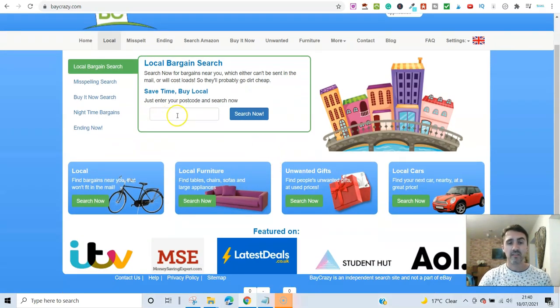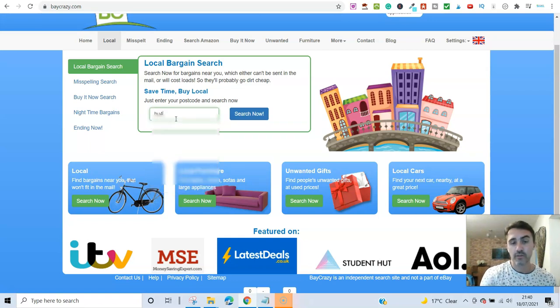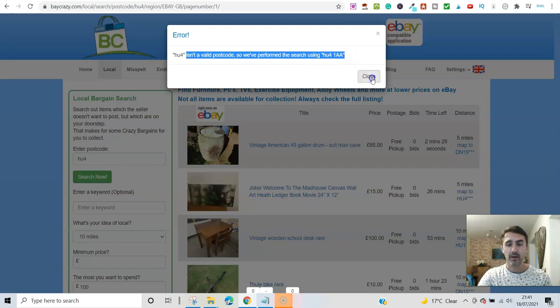So using this website here, you can find some incredible bargains. What you do on here is you simply put a postcode in, or you can put in part of a postcode and it will bring up the area. So let me just type in HU, let's just go with HU4. Okay, and I'll click on search now. And then it takes a second. If you don't put the full postcode in, don't worry. You can see here, look, HU4 isn't a valid postcode, so we've performed a search using HU4 1AA, whatever that is.